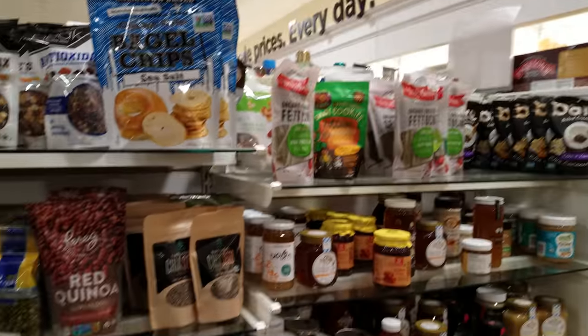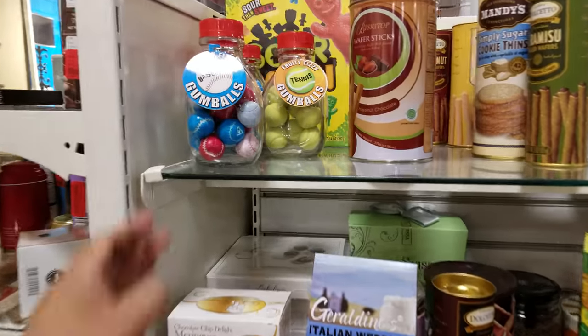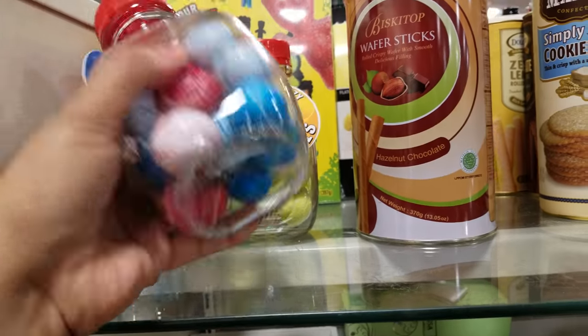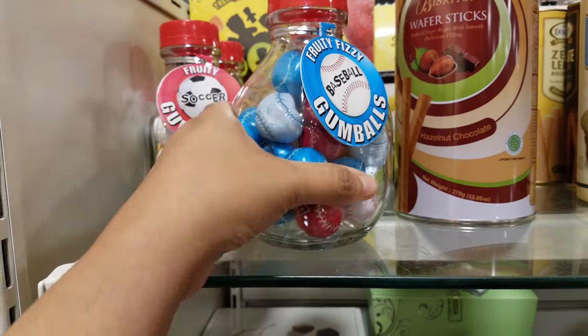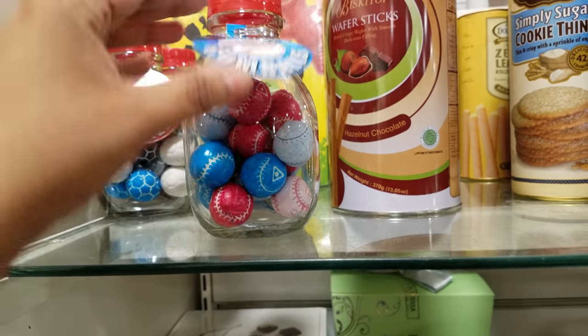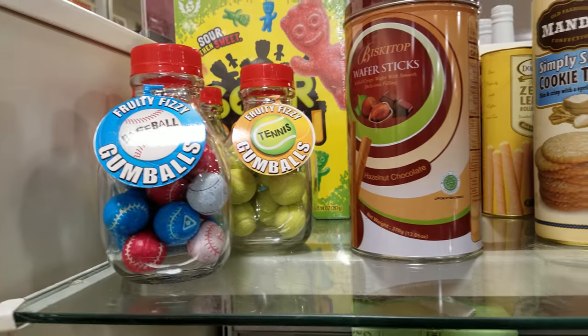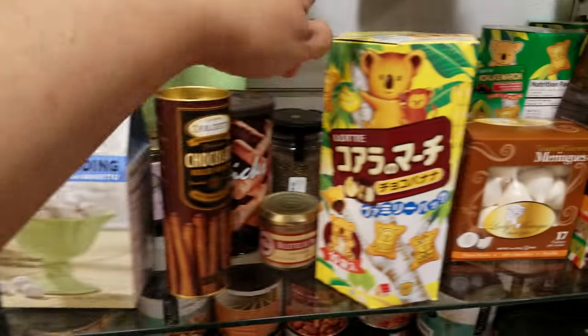Here is some food, you guys. I'm gonna try to get as much as I can before they close. So let's just keep walking around. We have gumballs here. The gumballs are baseball. Let's see. I think the price is $5. They do got soccer. They have tennis gumballs. Let's see what else we have. Okay, this is here.